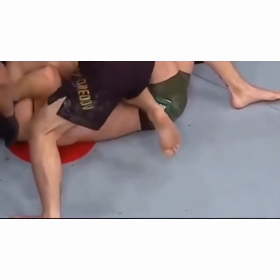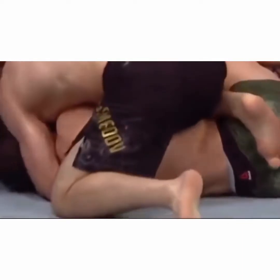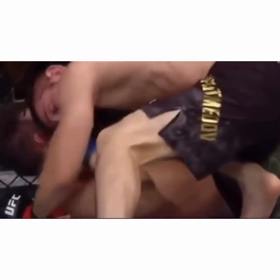It's like Conor's not even sure. Why isn't he trying to get up? Because he's exhausted and he's getting his face punched in. And I don't think he can. I just think Khabib is so much better. Wait until he's fully up to hit him with knees.